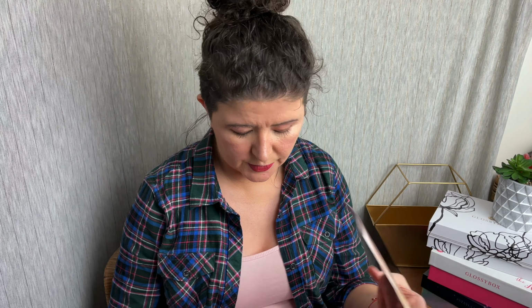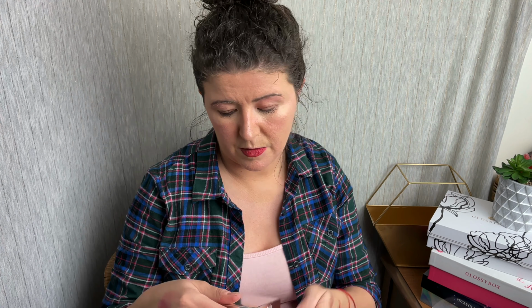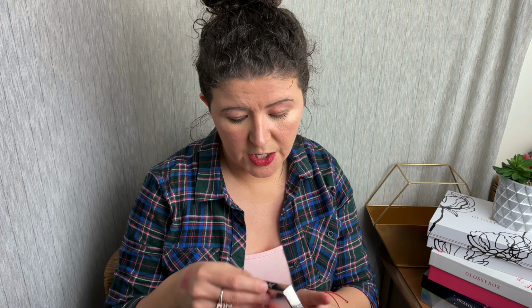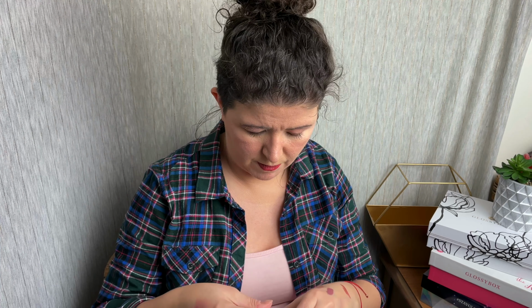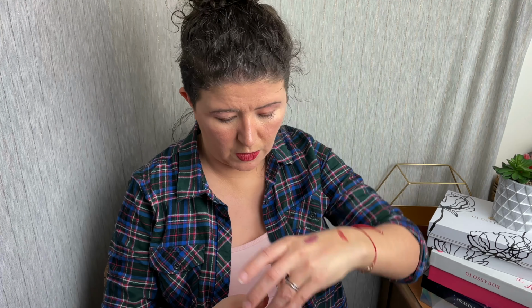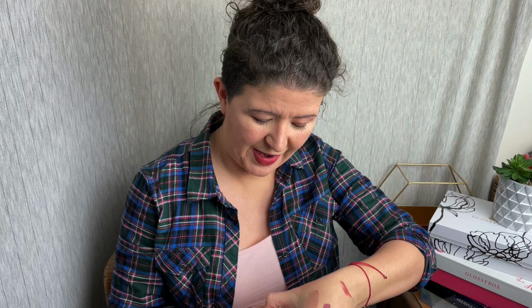Let's see what's in here. All right, so here's our little magazine. Everyone comes with this. And first up we have a Ciate London 9-piece eyeshadow palette. Isn't that pretty? Oh, I think that's so pretty. I love the packaging. It's cute.